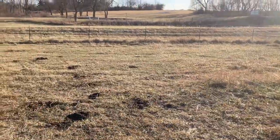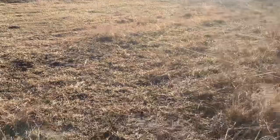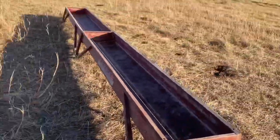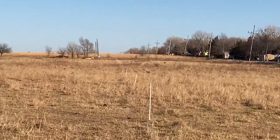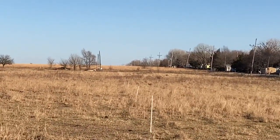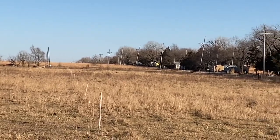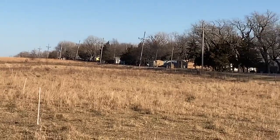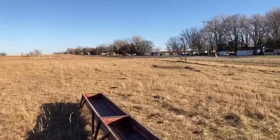You can see the fence right there. And it runs all the way down there, almost to that big telephone pole sticking up over there where the fence charger's at. You can see the step-in post right there. We're going to get the steers in here. We're going to go ahead and feed them.